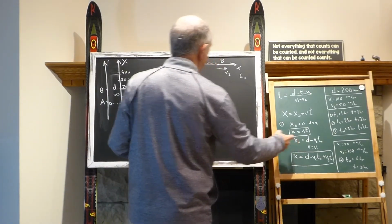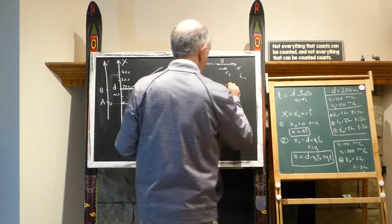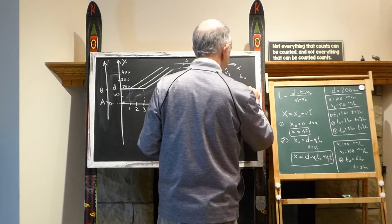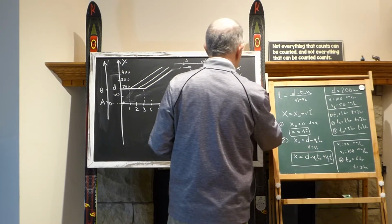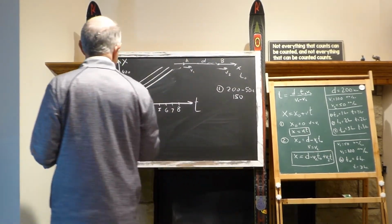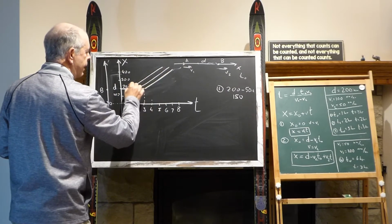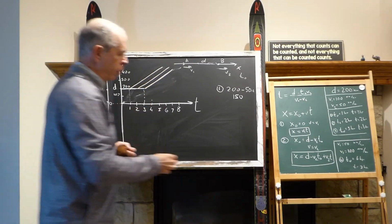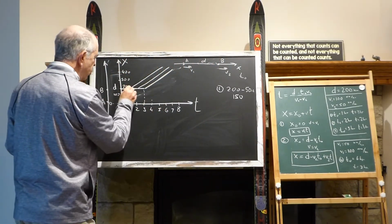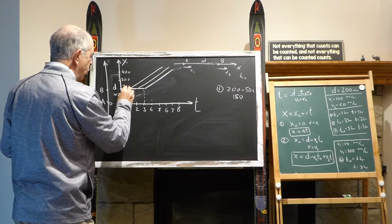We can find x0. Let's find x0 in the first scenario. So it would be 200 minus V2, which is 50, multiplied by 1 hour. It would be 150. So what does that mean? That means that if I extend this line, I know that the body is not moving, but as far as I am concerned, this formula of this line is valid no matter what. And if I would like to draw this line, it would cross exactly at 150. So it will cross here.